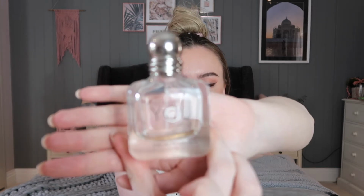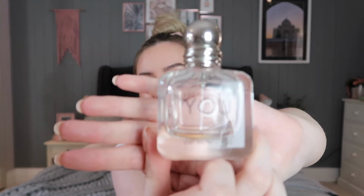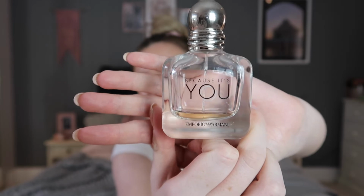Now moving on to fragrance. So I found what is my favourite forever fragrance this year, and I've nearly run out, so sad, but it's the Giorgio Armani Because It's You fragrance. And yeah, I need to pick some more of this up when I'm next at an airport. But this smells, oh, it's just so nice.